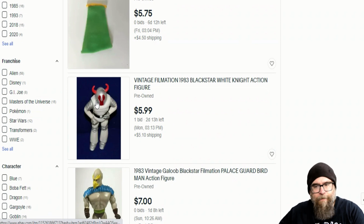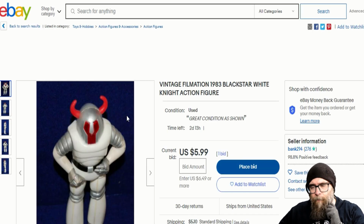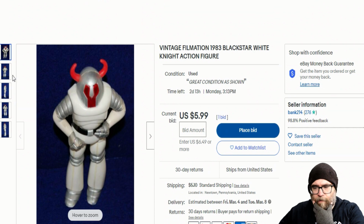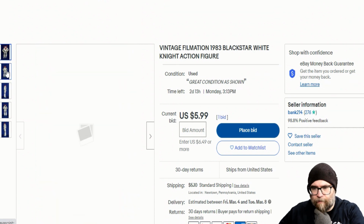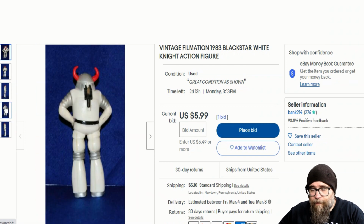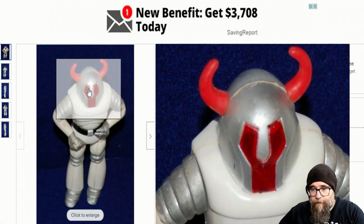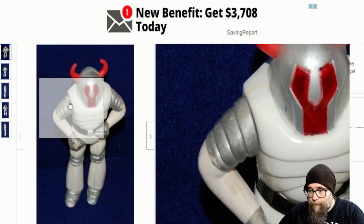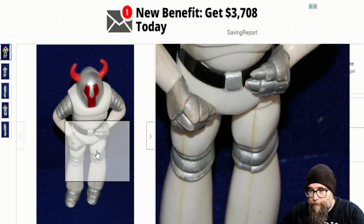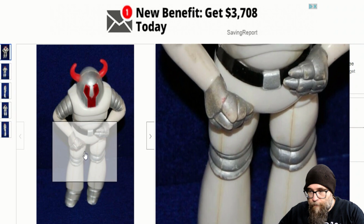Here, $11. This white knight. I know it's not who we're looking for exactly, but I'm curious to take a look at this. Doesn't come with any accessories. The one thing I want to see is if his arms are poseable or if it's just like a glorified PVC figure, which it kind of looks like it is. He has his spark action, which would be his visor lighting up. I guess these move at the shoulder. These look like they may move at the hips.